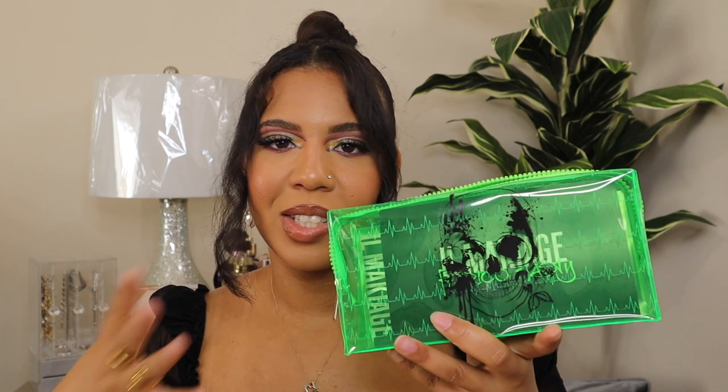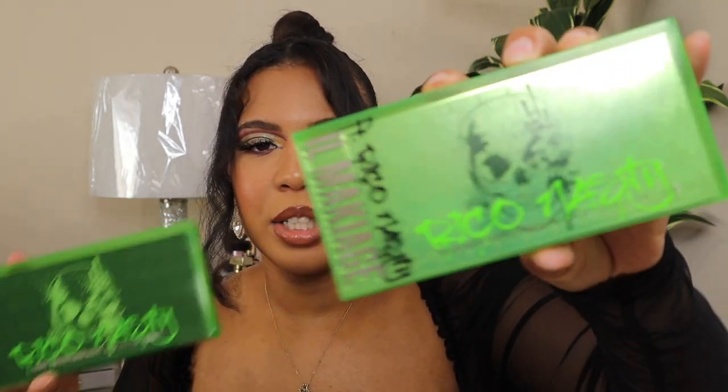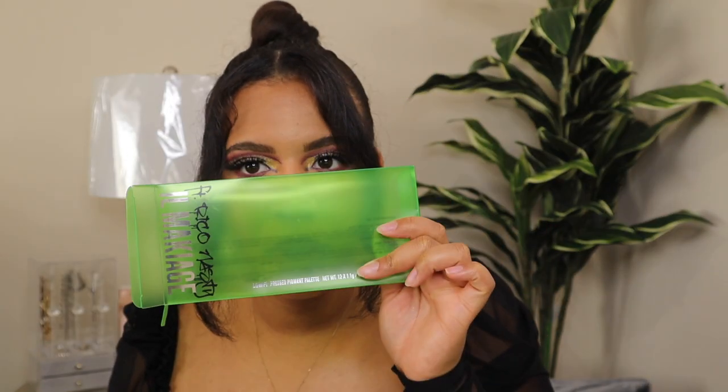The next eyeshadow palette I want to show you is the Rico Nasty X Il Makiage collection. I really, really like both of the eyeshadow palettes. The brush and the liners, something I could have done without. They're just like other normal products like them. But these palettes stand out to me, especially the packaging. I love green. Green is one of my favorite colors, pink and green. And the packaging is just so dope. And it's not cardboard, it's like a plastic. So I thought that was cute. And I'm keeping the packaging because it looks so cute, and it's kind of see-through.